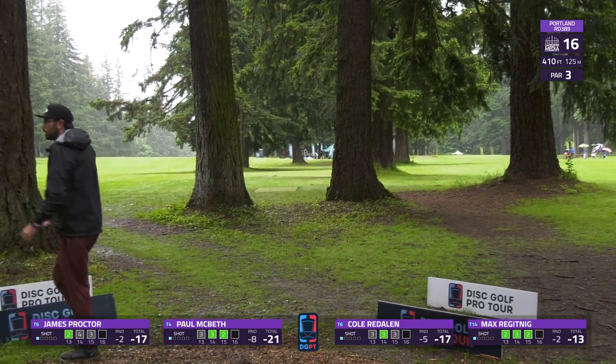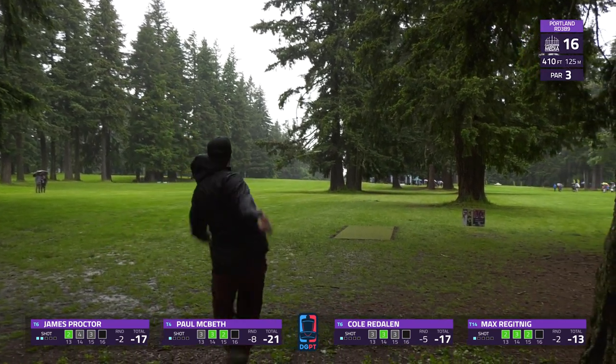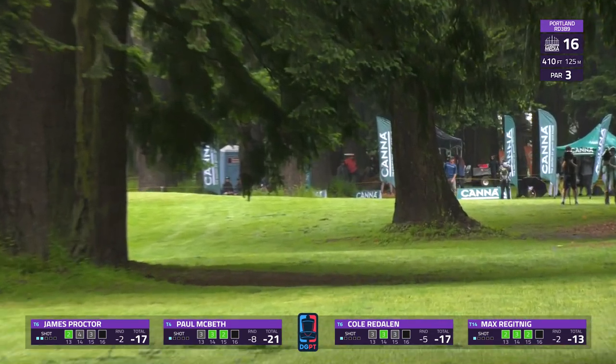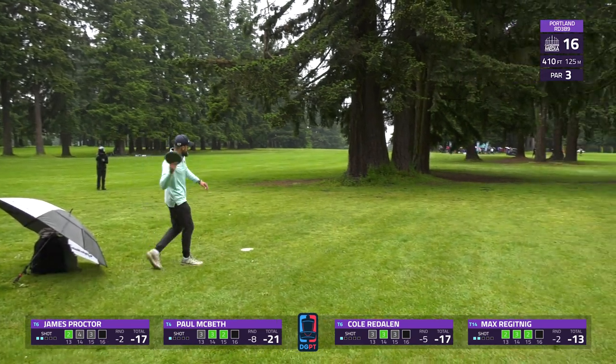That's just yanked by Proctor. Caught up very early. So he will be first to act with still lots of ground to cover. A beautiful second shot, though. Looks like he gets him right near circle's edge.